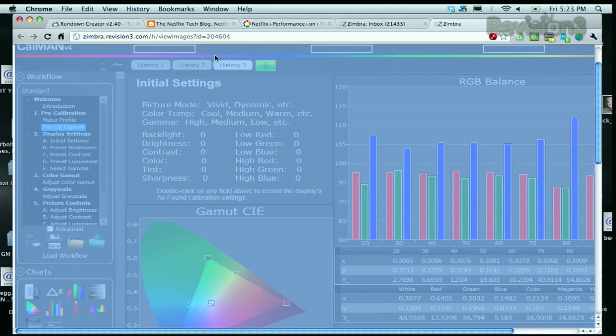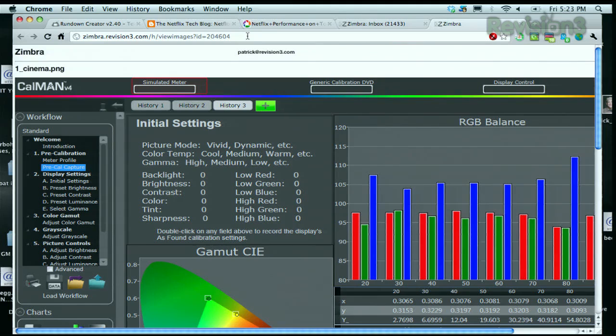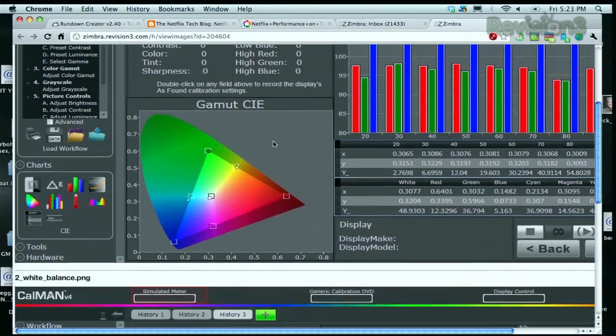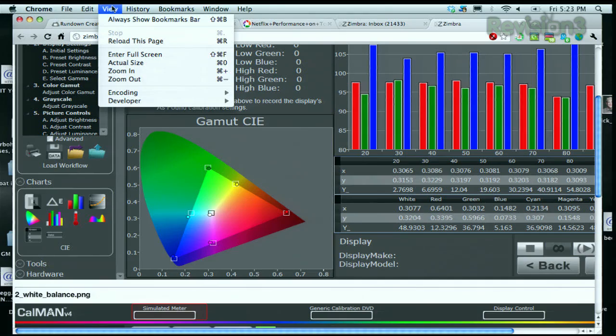You can see right there, the blue's a little jacked up, but the CIE chart down in the bottom center there, the nice colored triangle, where those color points are on that chart is actually pretty darn good for something that's coming right out of the box.